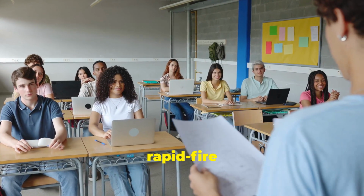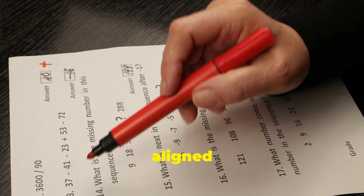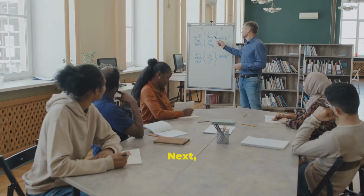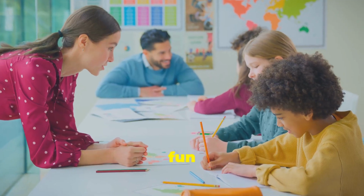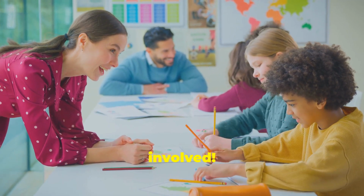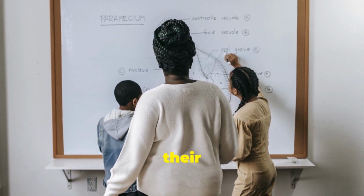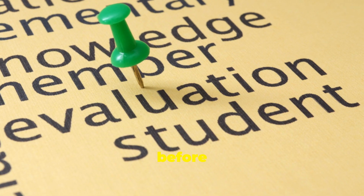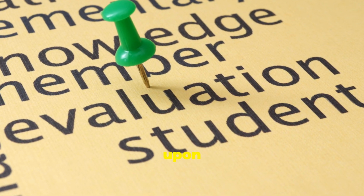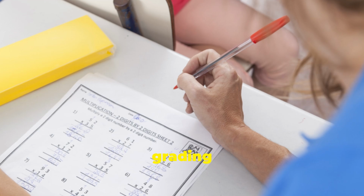Ready for some rapid-fire rubric tips? Let's go! First up, make sure your rubrics are aligned with those learning objectives. Next, ditch the jargon and use student-friendly language. And here's a fun one. Get your students involved. Co-create rubrics together for deeper buy-in and a sense of ownership over their learning. Trust me, they'll surprise you with their insights. And before you unleash your rubric masterpiece upon the world, test it out. Grab a sample assignment and try grading it yourself using the rubric.